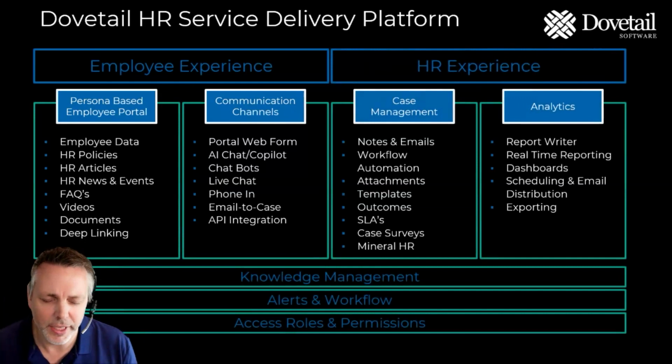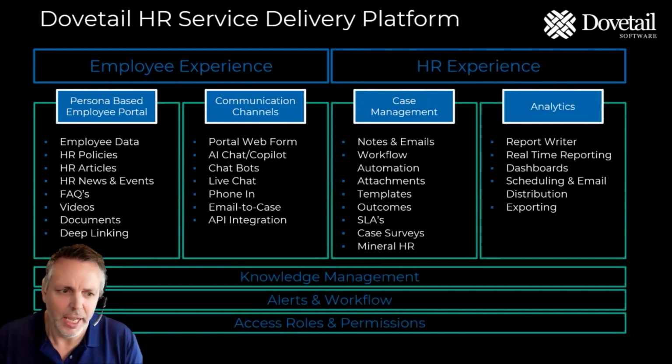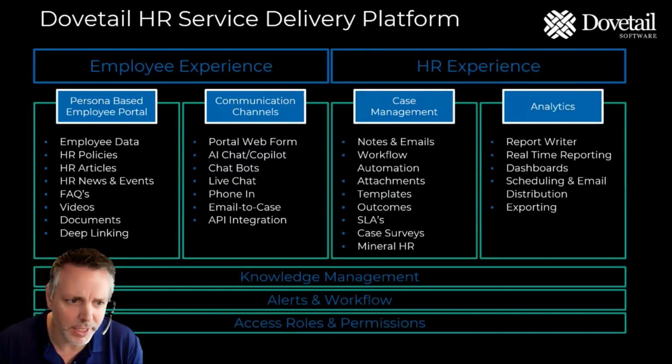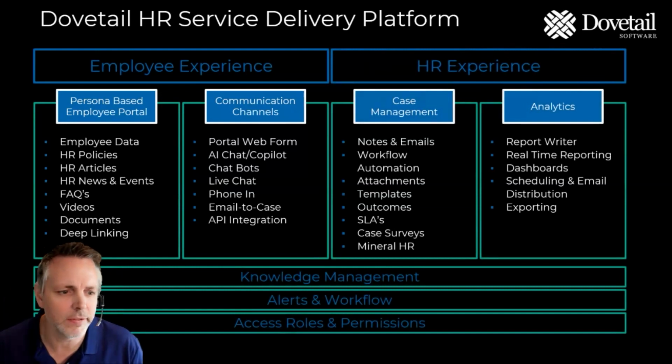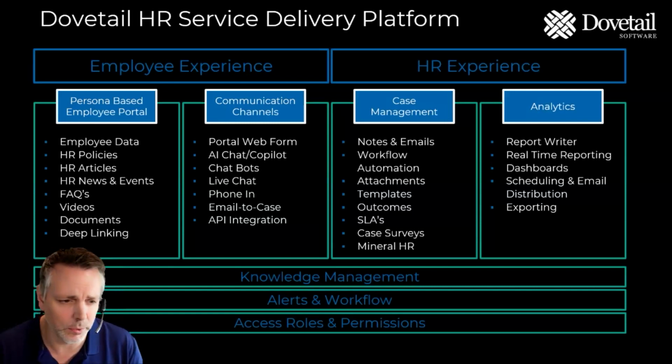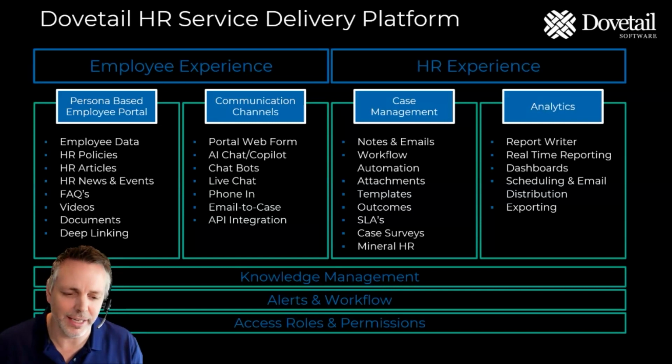Then on the HR experience side, it's all about case management and knowledge management, how your HR teams can work cases through workflow automation, adding notes, sending emails, receiving emails, service level agreements, etc. Even down to case surveys, and then a truly groundbreaking integration with Mineral HR that we'll talk about later. Finally, with the reports and analytics package as well, you can get all of that data summarized and out so that you can look at the management information and make decisions based on that.